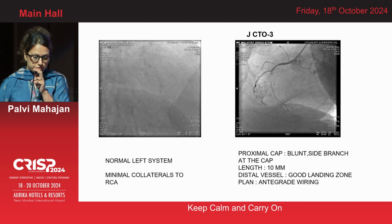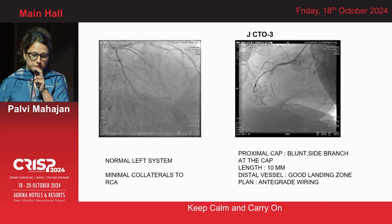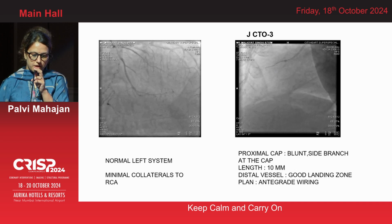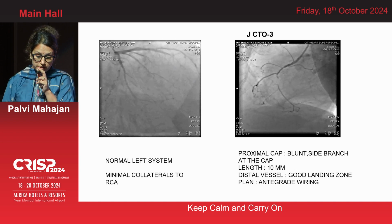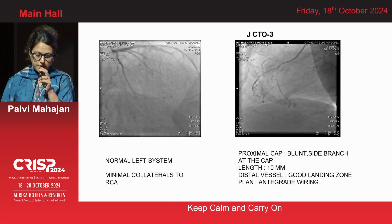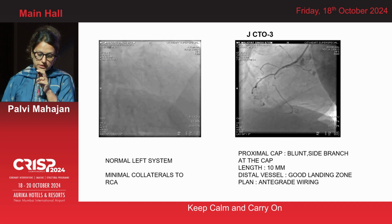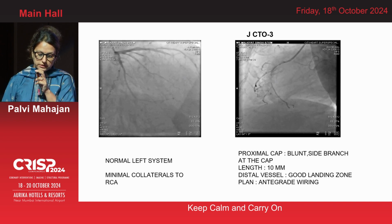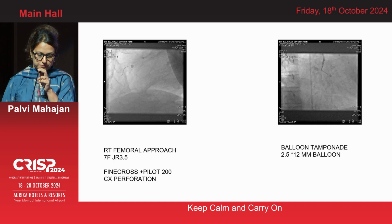So this is the angiogram showing the fairly normal left system with minimal collaterals to the RCA. This is the RCA CTO assessment. Proximal cap, it was blunt with the side branch at the cap, and the length of the CTO was 10 mm with good distal landing zone. So my plan of action was antegrade wiring.